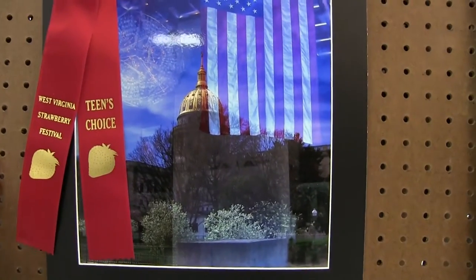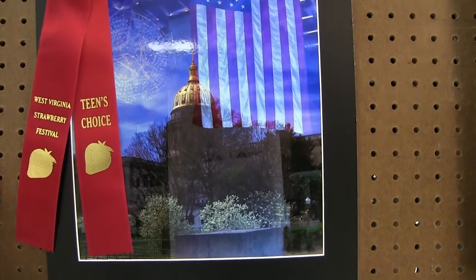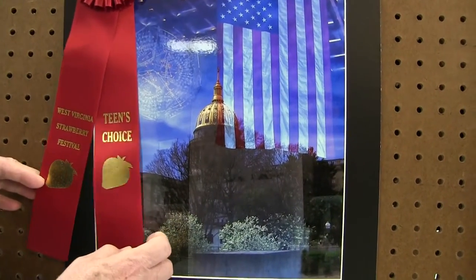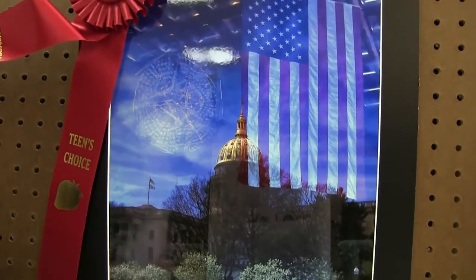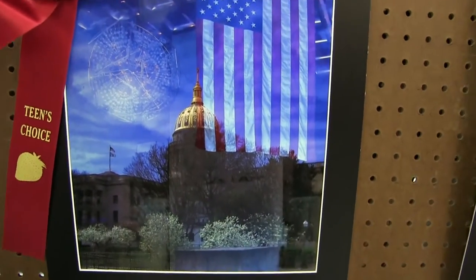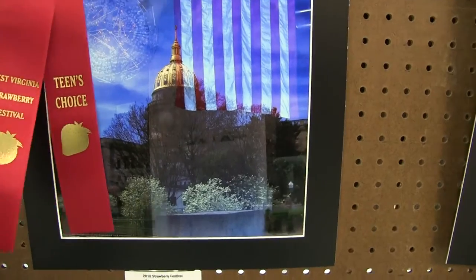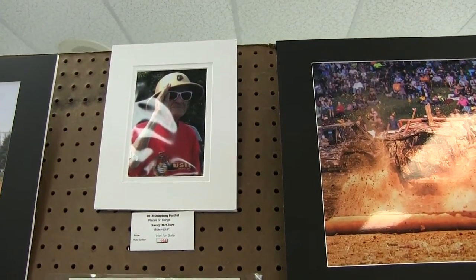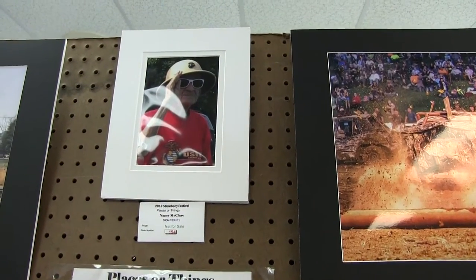And this is by Al Tucker, A Capital Reflection. Isn't that beautiful? Let me move this so you can see the whole picture. Oh, yeah. Isn't that gorgeous? Al does a beautiful job. And he's very involved with the photography and the camera club. This is Nancy McClure, Semper Fi. Again, these are places and things.